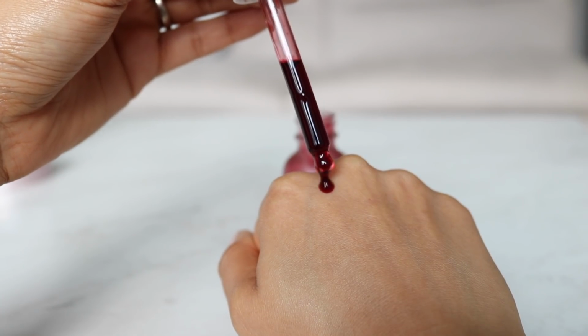This straight up looks like blood. It really is gooey and red and really looks like blood, but it really brightens my skin so beautifully. I can see my face visibly looking clearer and brighter after I use this. And this is a face mask, so you leave this on for about 10 minutes and then you wash it off.